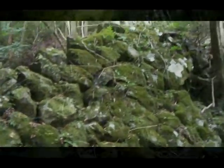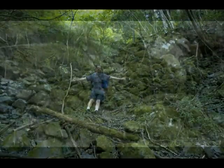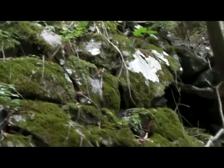Look at this wall. It's immense. This is really a huge wall. Look at the size of these boulders. They're enormous. This is much bigger than anything I've seen made by farmers in the mountains before. And the wall appears to have collapsed over here.